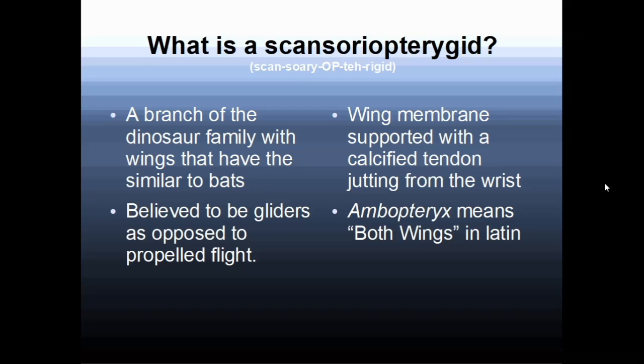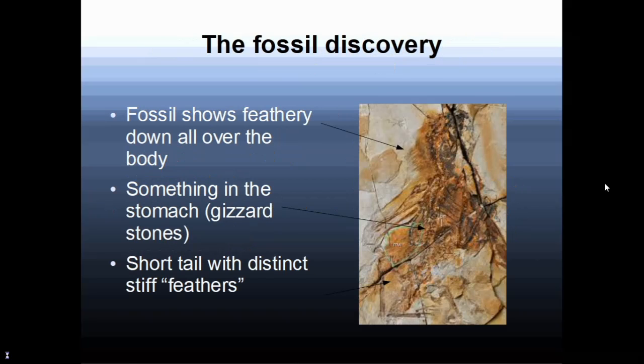Ambopteryx means both wings in Latin. Longibrachium, like I said, means long arm. This is really kind of cool because up until now, we thought that only the Paravian dinosaurs with feathers had actually developed flight. But with the discovery of both of these fossils, we now know that there were multiple ways that dinosaurs tried to develop and fill in the niche left by pterosaurs and other insect-like animals and slightly larger and some other birds. Because birds were around during the Cretaceous, what we consider modern birds. They were around during the late Cretaceous. They had started to develop, and they were poised to take in the full niches that were left over after the KT extinction.